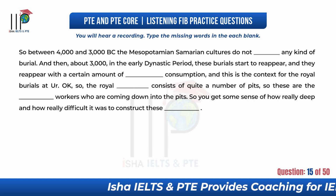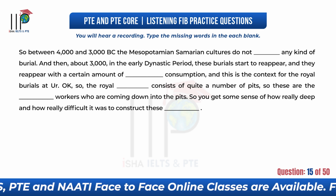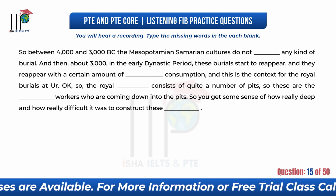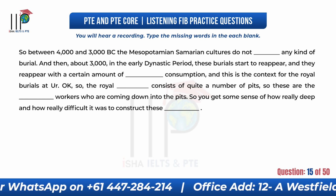So between 4000 and 3000 BC, the Mesopotamian Sumerian cultures do not practice any kind of burial. And then, about 3000 BC in the early dynastic period, these burials start to reappear, and they reappear with a certain amount of conspicuous consumption, and this is the context for the royal burials at Ur.